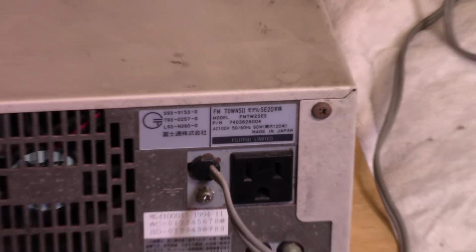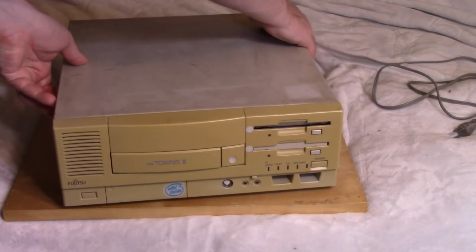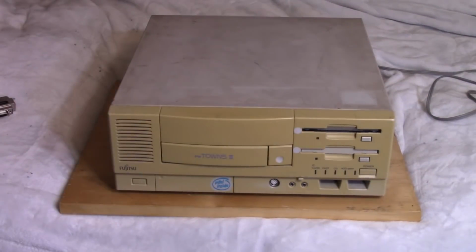So now we're going to go on my little trip for the last couple months of me gathering parts for this thing and trying to get it operational, more or less. So let's go on our little journey.